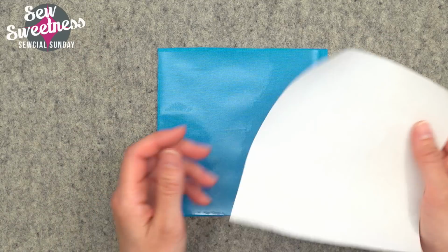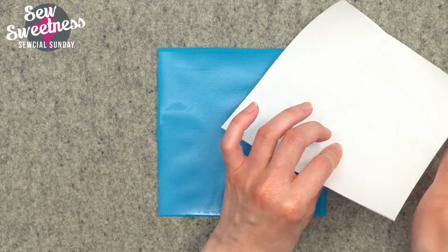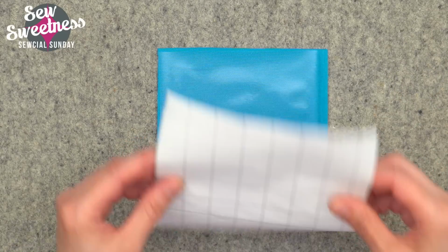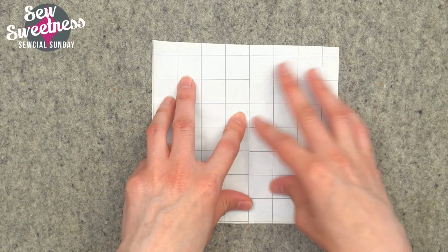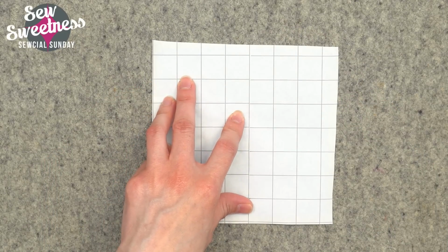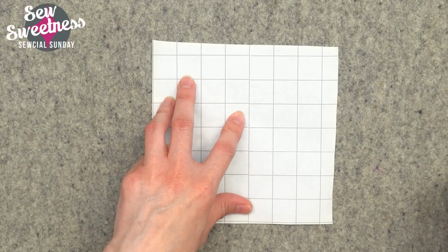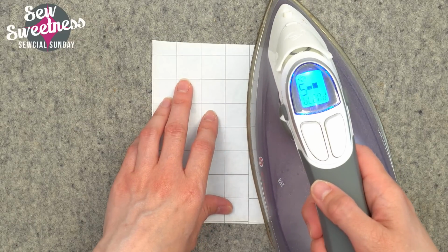Okay, so now you're going to take that paper and place the plain side that is shiny, so not the side with the lines, on top, and this will just be used as a kind of pressing cloth. I have my iron set to the medium setting, and the instructions call for no steam. I'm going to iron on each area for about 8 seconds.